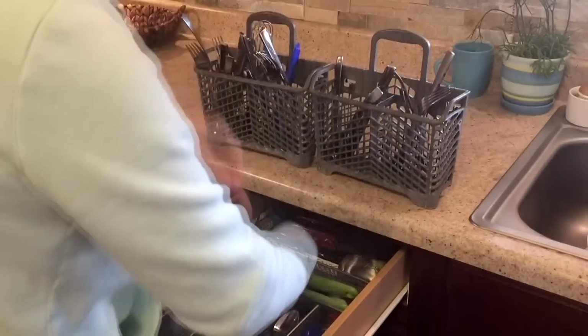Establishing a morning cleaning routine can really help you to be able to maintain a clean house. If I try to just stay faithful to doing my morning cleaning routine every morning, then there isn't that much to clean every single day.